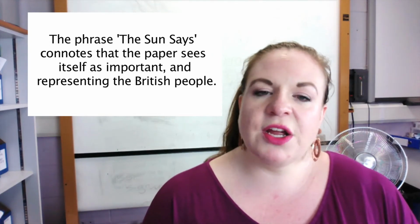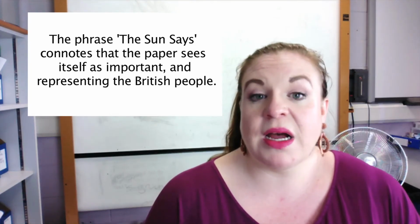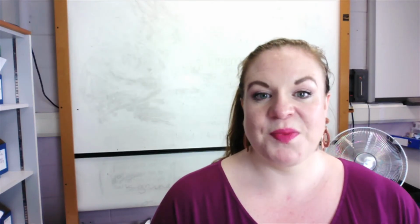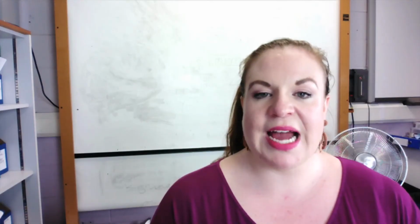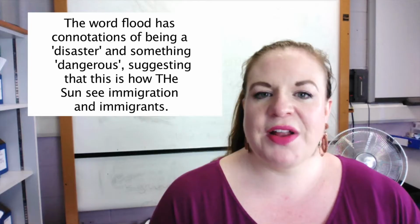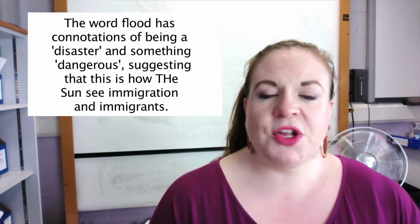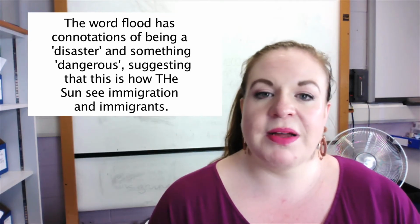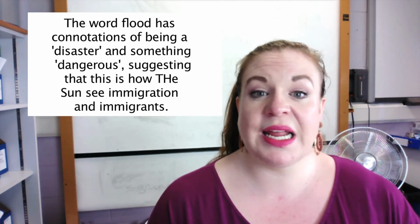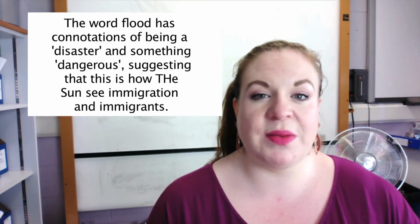And so it really connotes to us that they feel as though they are almost in charge and someone or a company that should be respected. The newspaper also uses quite emotive language in that small part of the article we can see. They use the word flood to describe immigration, as though we have to stop this flood. Now, a flood is a natural disaster. It can be something incredibly destructive. And so using this word flood to describe the number of immigrants coming into the country shows a clear bias and creates this idea of negativity associated with immigration.